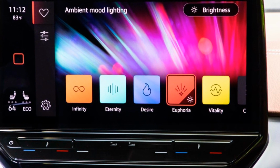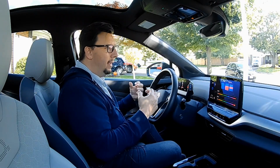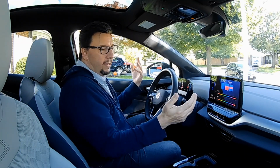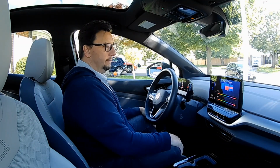And, given that this vehicle is probably speaking to a younger demographic, that's part of something that they like, and it's pretty cool. It doesn't respond to the sound system. I think you see that in the Hyundais and the Kias, but it's still kind of cool to make different light patterns and set the mood when you're driving at night.